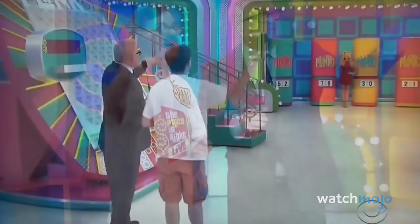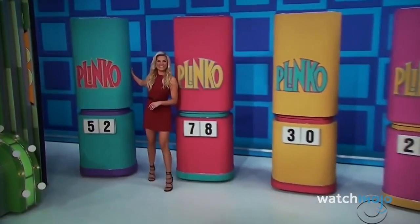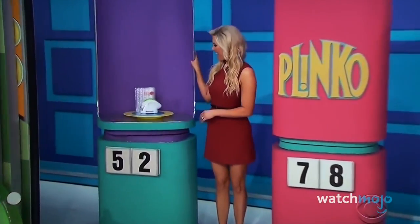In 2013, it was the only game played for an entire episode. Contestants get a Plinko chip to start, and then win up to 4 more by guessing which number in the price of small prizes is correct.